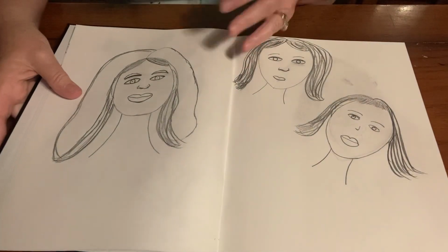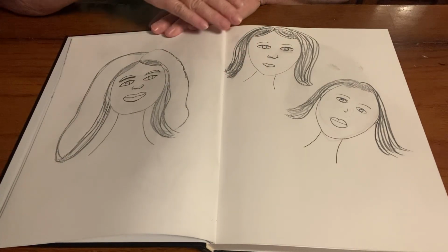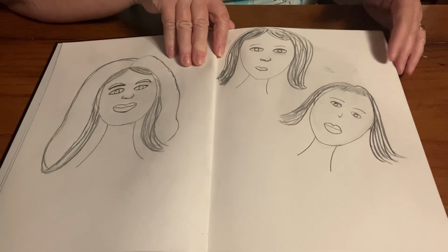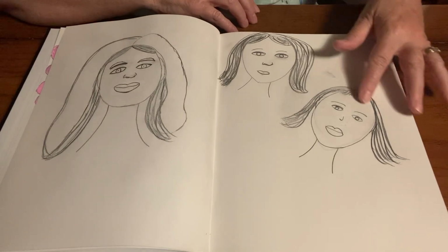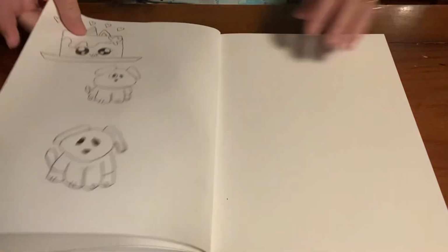And then I was trying to do people, like I said, and it is super hard. So it's one of those things I'm going to have to try over and over and over again. I have to find the right person to teach me, and I just have to have patience, because I think this one turned out the best, but I'm still not happy with them, but I'm going to continue.